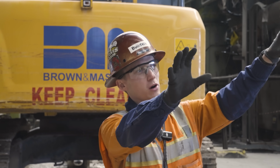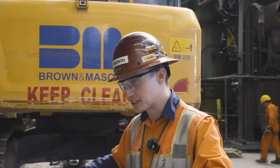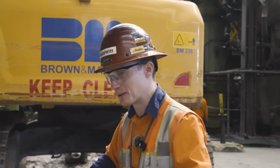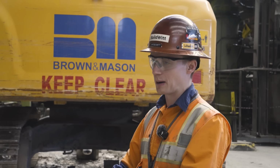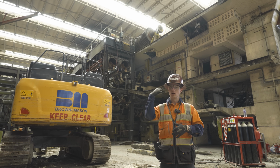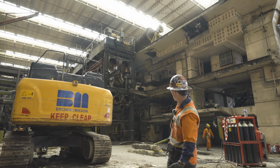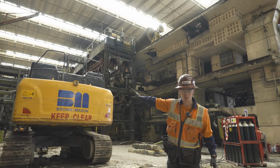So there were 4 massive generators within this building, all using that steam the power plant was producing to spin those turbines, which creates the power. Power is all about, except for solar, spinning something, whether it's wind, coal, or gas, you're trying to spin those turbines. And here were the massive turbines.